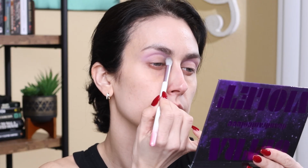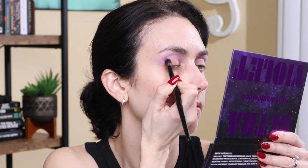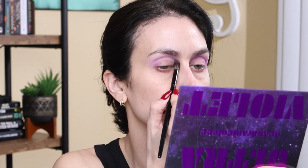So let's get started. I have already primed my eyes with the Urban Decay Primer Potion, and I'm gonna go in with the shade Serenity, which looks like a really pretty pastel purple, and I'm just gonna place this through the crease. Really beautiful pastel purple, shows up great. Next up, I'm gonna go into the shade Peace, which is just slightly deeper, more of like a mid-tone on my skin tone. Actually, this one also is pretty pastel. Now that I have it on my eyes, it's just slightly deeper. Probably didn't need to do that, but here we are.